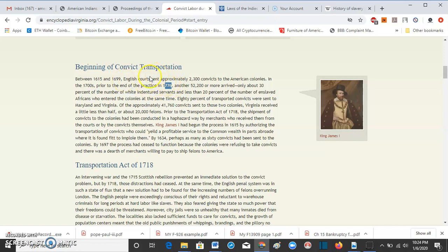So all these people that were shipping from Europe during the so-called transatlantic slave trade, how come you never heard of this? How come you never heard of all this stuff going on, these convicts coming away from Europe? How come they're always trying to fit the African narrative, but they never talk about the Europeans coming over here as convicts?